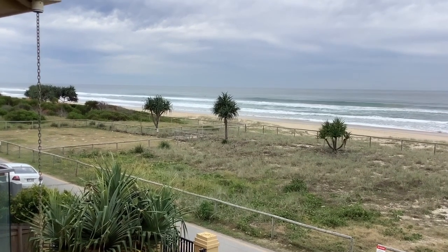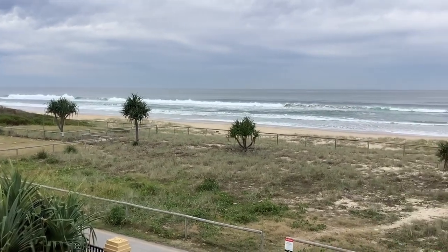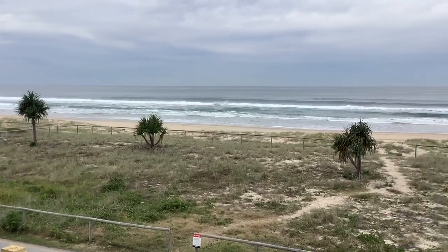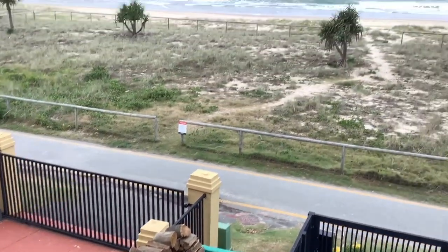Morning all, day 48 of Rona, absolutely freezing. Didn't have enough dinner on last night, cold through the night, woke up this morning, first thing I did was put the fireplace on. Got a good pile of wood there stacked up.